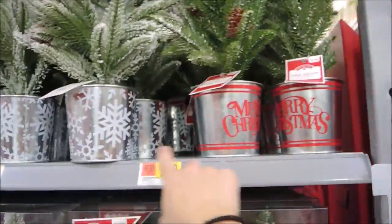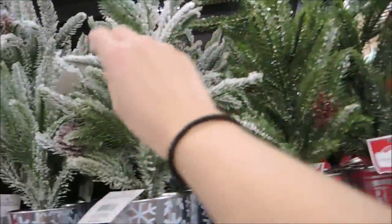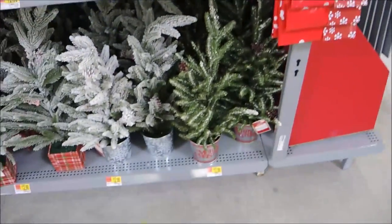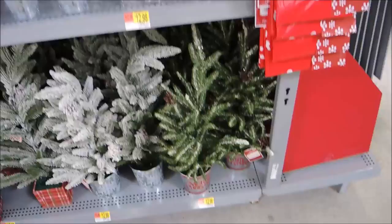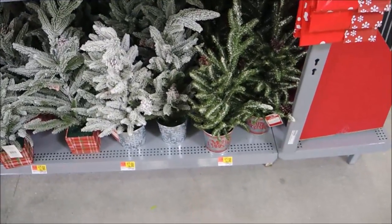And then they have larger ones for $9.98. This one says Merry Christmas, this one has snowflakes, this one's a little bit more flocked, and then this one has glitter. Then down here, I think these are the largest ones. So this is small, medium, and then large. These are $12.98.